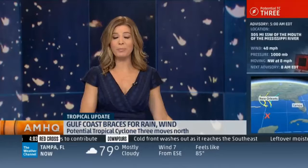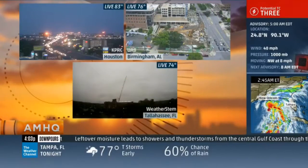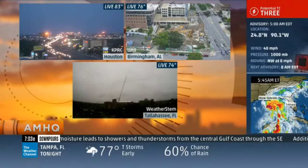Jim, you see Mobile right in that bullseye for big rain, maybe over a foot, and you're running at about 200 to 400% of average rainfall already. Other spots like Tallahassee have begun to see some rain from potential tropical cyclone 3. The moisture is there.